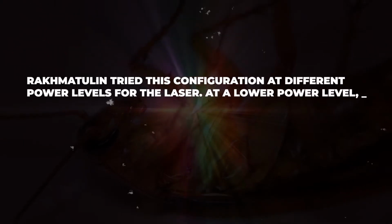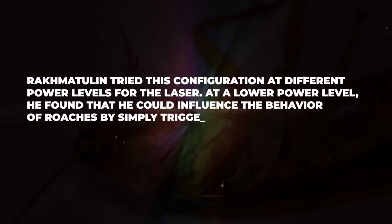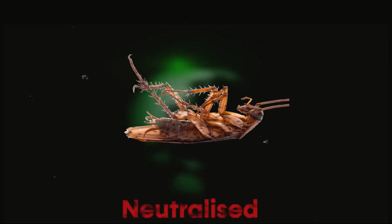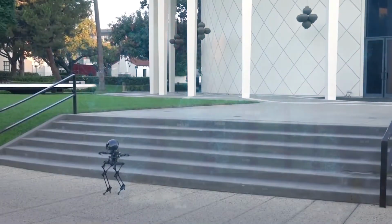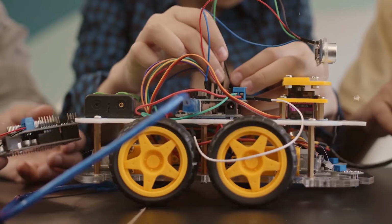At a lower power level, he found that he could influence the behavior of roaches by simply triggering their flight response with a laser. This way, they could potentially be trained to not shelter in a particular dark area. At a higher power level, the cockroaches were effectively neutralized, in the paper's language. In other words, killed. Rahmatullah has also made all the data and instructions freely available, noting that others can try as long as they keep proper precautions.